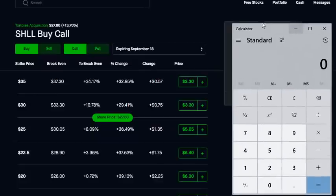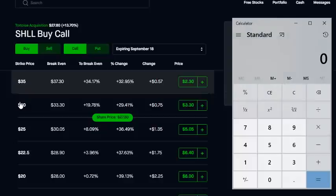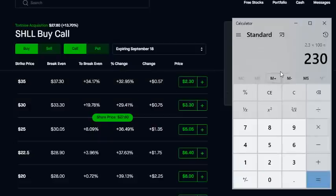On the right side, these are strike prices. So if you believe HYLIION stock is going to be at $35 by September 18, you can buy this option contract for $2.30, and you multiply $2.30 times 100. That is going to give you $230. So if you have $230, you can buy one contract. Now this one contract represents 100 shares, so that is a lot of leverage, guys. That basically gives you the power of having exactly 100 shares of Hyliion stock. So that is fantastic.